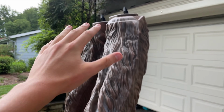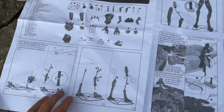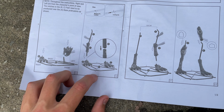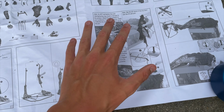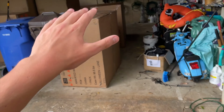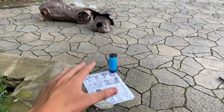Now at this point in the video, it is time to lay the werewolf down in order to attach the torso. Now, I actually made a mistake. I put the poles for the base on a little bit too early. They're not supposed to be on until I think the very end. I just put them on for extra stability. So I have to remove those. I've got to get the box now to lay it down. So I'll do that off camera because that'll be a little bit of a hassle.